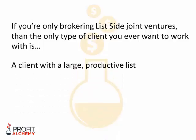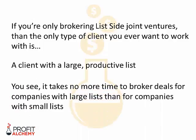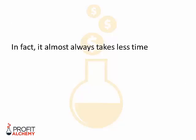Well, it's a client with a large productive list. Now, that may sound obvious, but here's the important point. It actually takes no more time to broker deals for companies with large lists than it does for companies with small lists. In fact, it almost always takes less time.